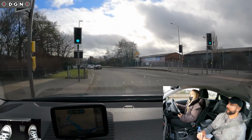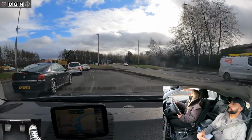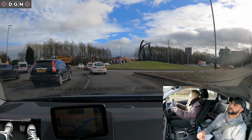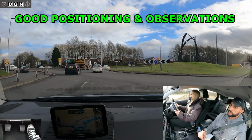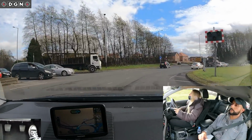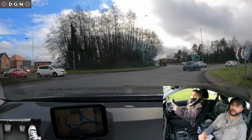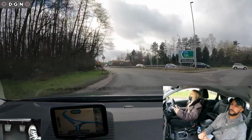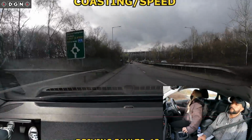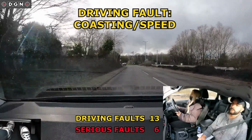Turning right again, yeah, the next roundabout. Okay. Go right on the roundabout, third exit. After entering the roundabout, she positions well and checks the correct mirrors before exiting. Go straight ahead, second exit, please. At this roundabout, Suzy puts the clutch pedal down too early and approaches too fast.